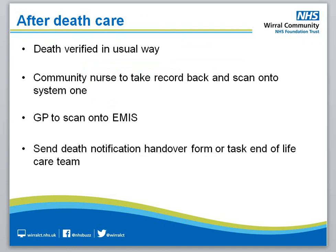After death care is exactly the same. Community nurses to take a record back and scan them to System 1, and the GP will scan it onto their system, which is EMIS. We then need to send a death notification form or task the end-of-life care team on System 1 to let us know this patient has now died and can be taken off the end-of-life care register.